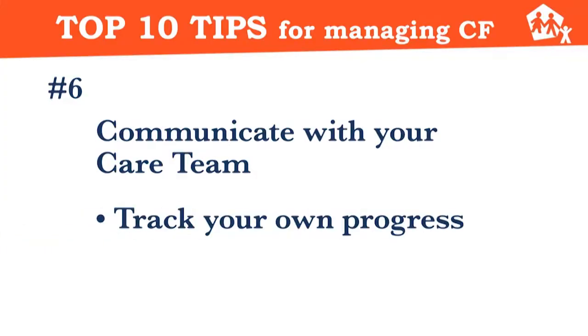Alternatively, you could do your own experiment and track your symptoms on days you do and don't take your therapies. When people do this, they often find that on days they don't take their treatments, they have less energy, they're coughing more, or they're more congested. And then this helps give motivation to keep doing their therapies.